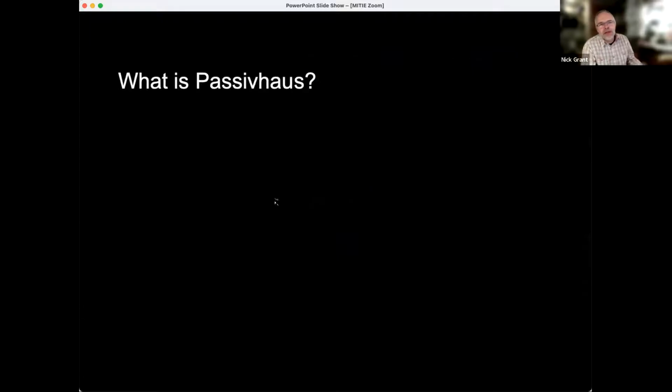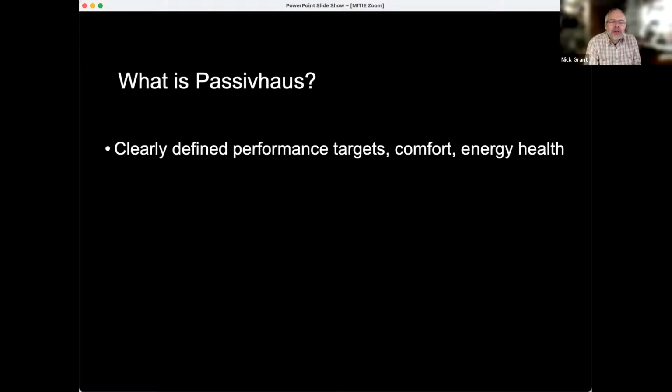So what is Passivhaus? Said before, you're going to have to Google that. I'm not going to tell you all that. But some of the key points are that it's clearly defined targets for performance. That's whether it's energy, comfort, health. So it's not vague ideas about a sustainable building. It's not based on current government targets that may change year on year, or based on current grid carbon or fuel prices or anything like that. There's some fairly fixed targets which we can design to.